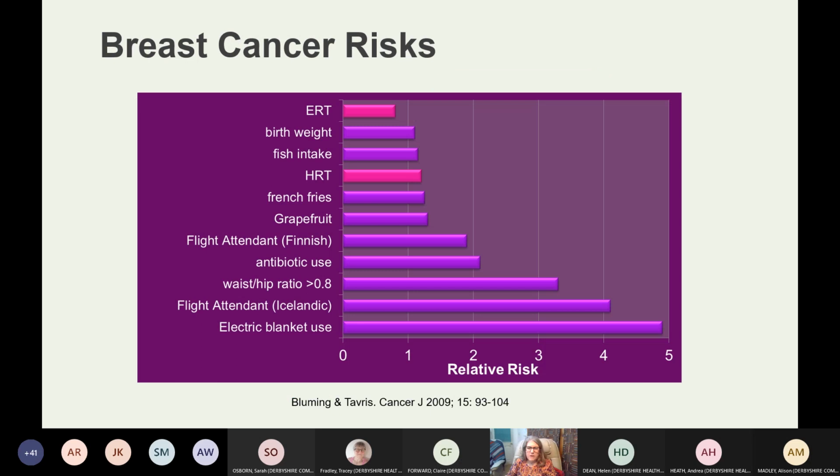So this is another way of putting risk. This is relative risk. This is a study that some people put together in 2009. It's a little bit old, but I just thought I'd show it to you because it's another way, and one that sometimes journalists latch onto, and they say, well, HRT has got 25% extra risk of breast cancer over baseline. So baseline is 1. You can see from this particular study, it thought that estrogen only had a slightly lower risk.